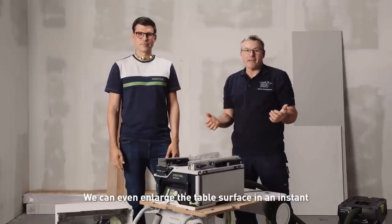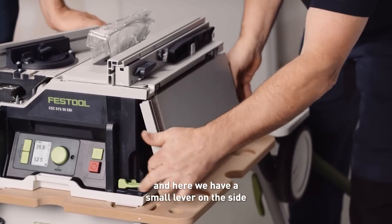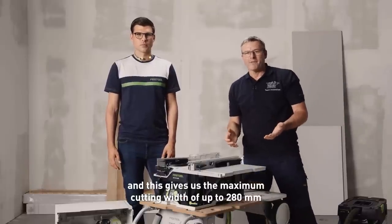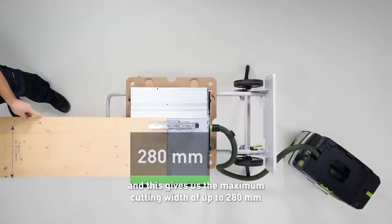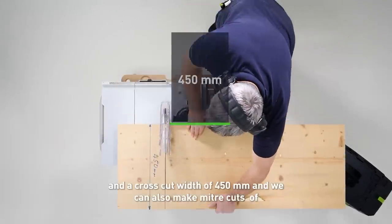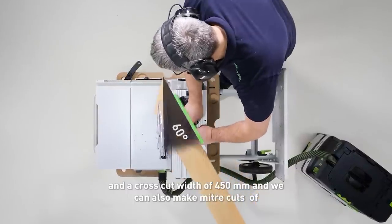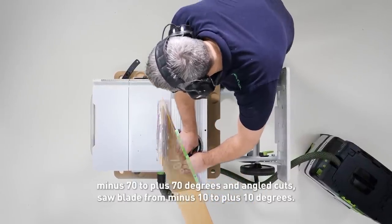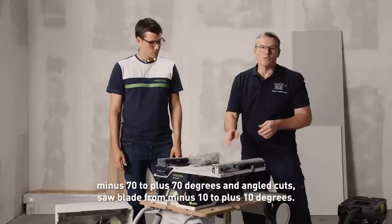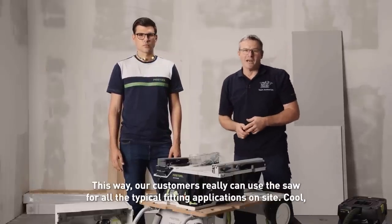We can even enlarge the table surface in an instant. And here, we have a small lever on the side. And this gives us the maximum cutting width of up to 280 millimeters. And a cross-cut width of 450 millimeters. And we can also make mitre cuts of minus 70 to plus 70 degrees and angle cuts, saw blade from minus 10 to plus 10 degrees. This way, our customers really can use the saw for all the typical fitting applications on site.